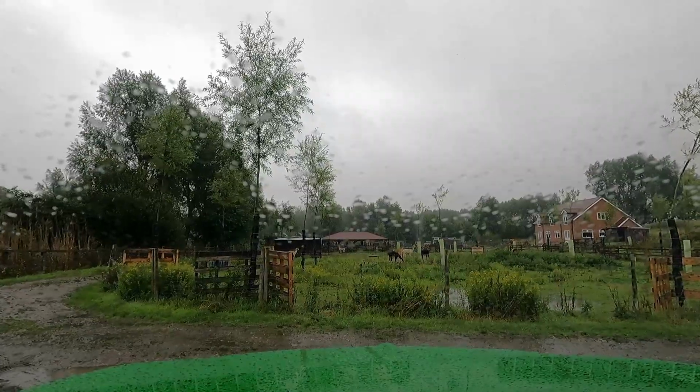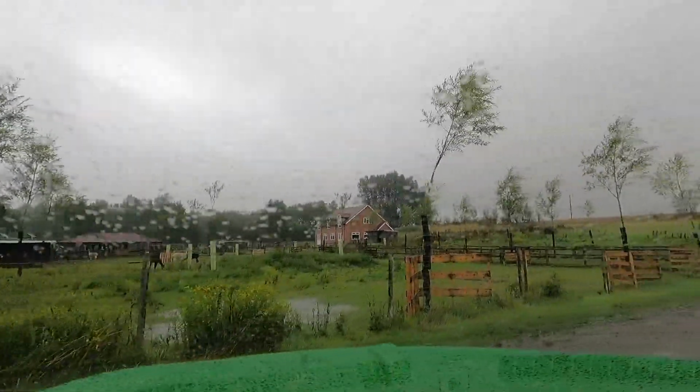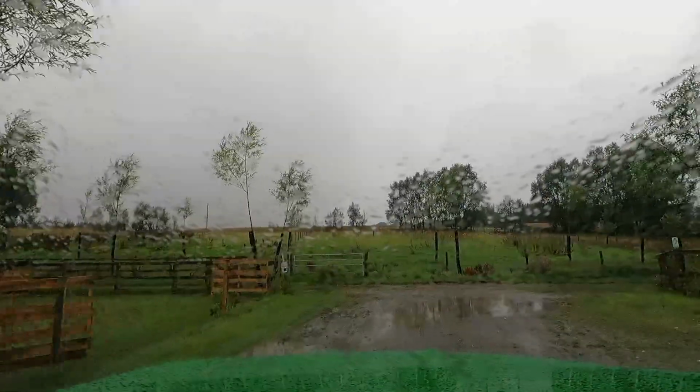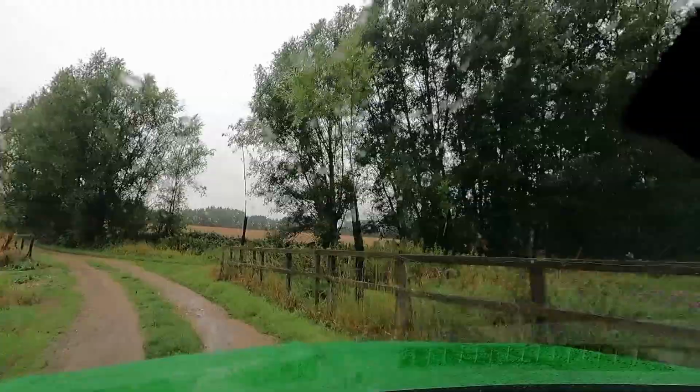Let's do this. Charge number three, here we go. I was gonna honk my horn then to thank them, but that might have scared all the alpacas and maybe some of the goats. So thank goodness I didn't do that.